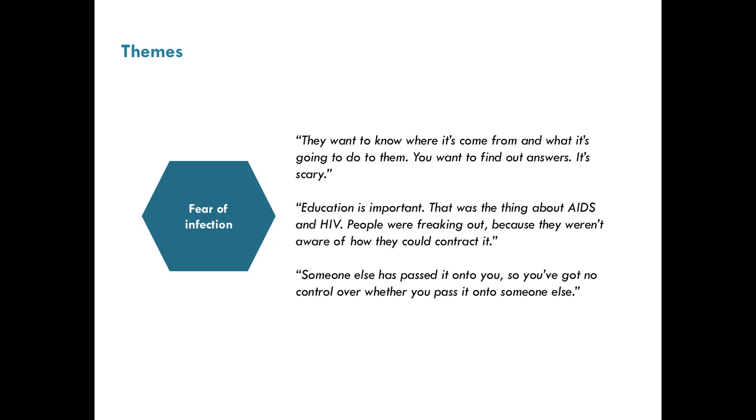They express news of infection. They want to know where it's come from and what it's going to do to them. You want to find out answers. It's scary. But education is important. That was the thing about AIDS and HIV. People were just freaking out because they weren't aware of how they could contract it.